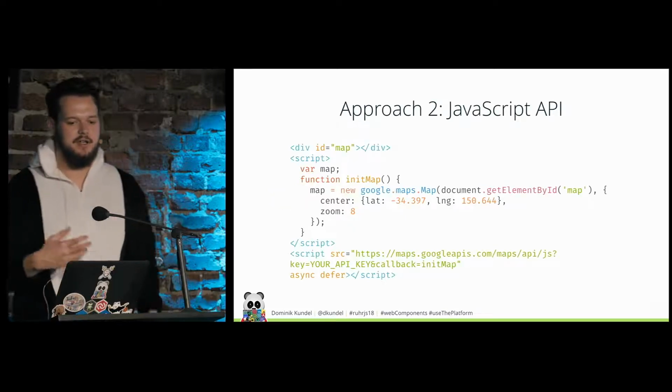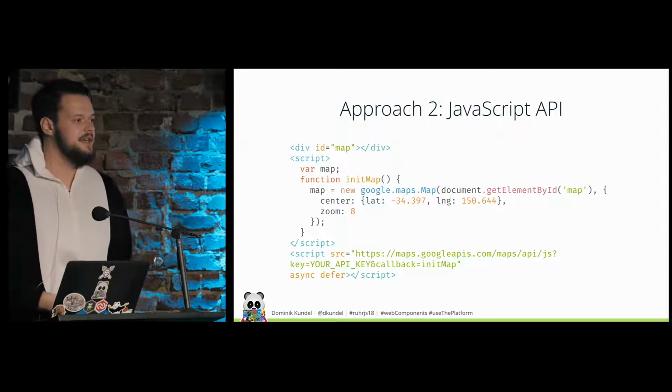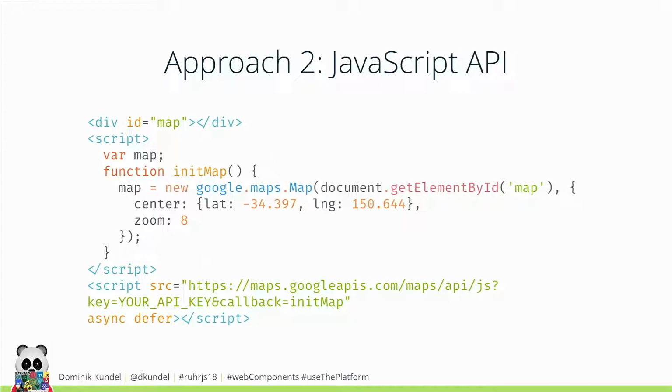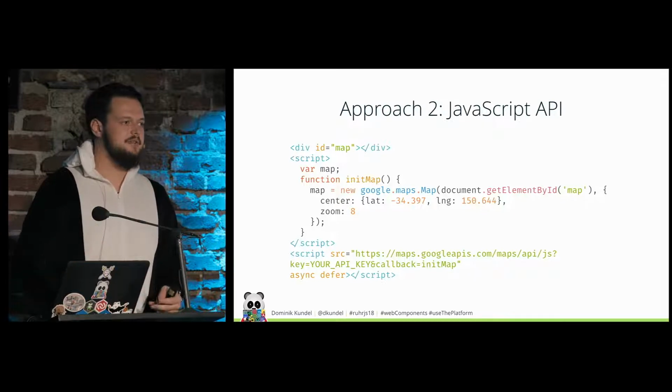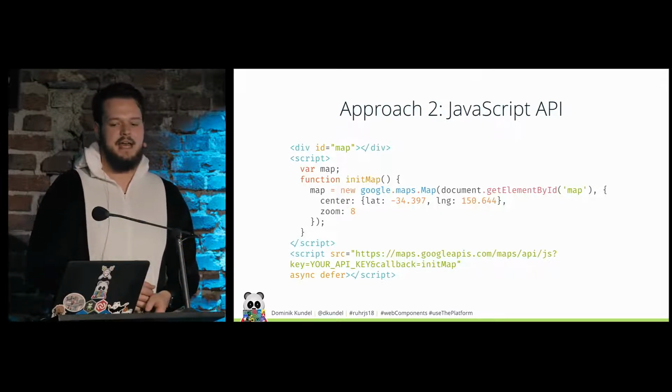So this is sort of what, for example, Google Maps does. We pull in the global SDK for Google Maps, and then we say, hey, this is my container where I want you to put the map in, and here are the locations and things like that. So at least we know now what things are available as options. We know how to configure it easily, but we need to have some DOM node somewhere available, grab it out, and then pass it in.